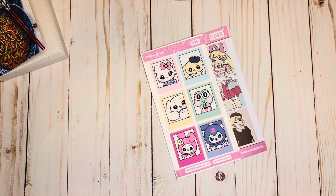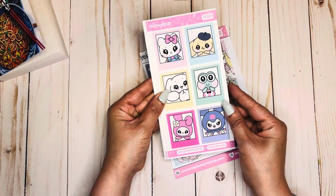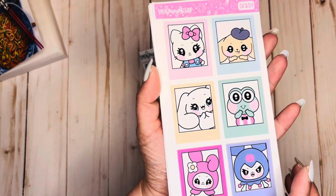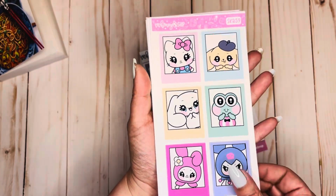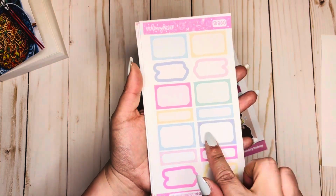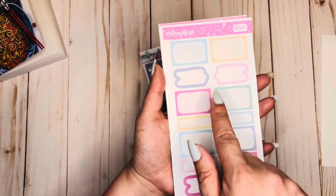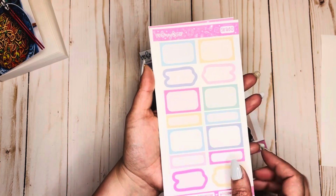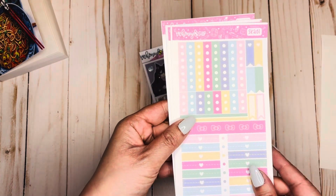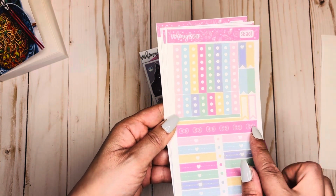Have the stickers, the main attraction. So you have this, 6 boxes of Hello Kitty and Friends, which is very adorbs. You have some blank boxes and little squealy. These kind of remind me of tickets for some reason. I don't know why. Okay, so this would fit a Hobonichi perfectly.